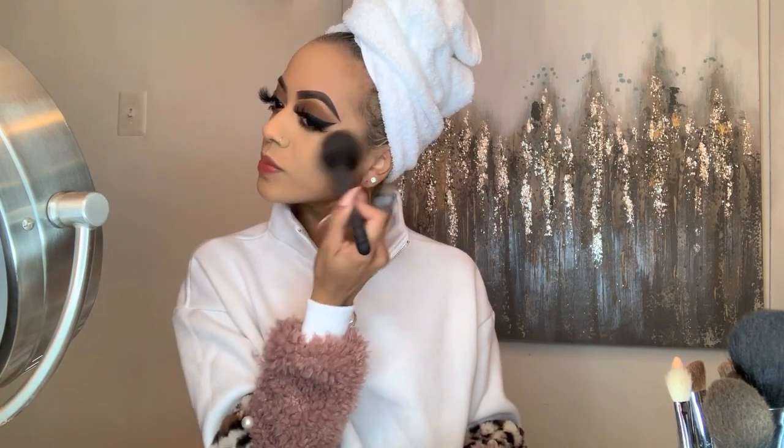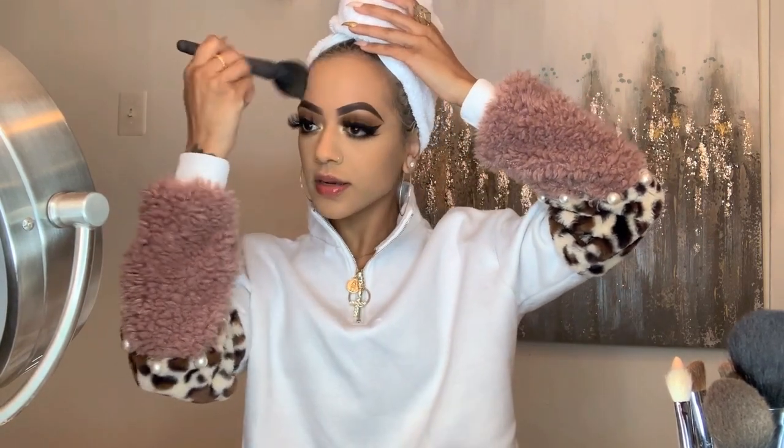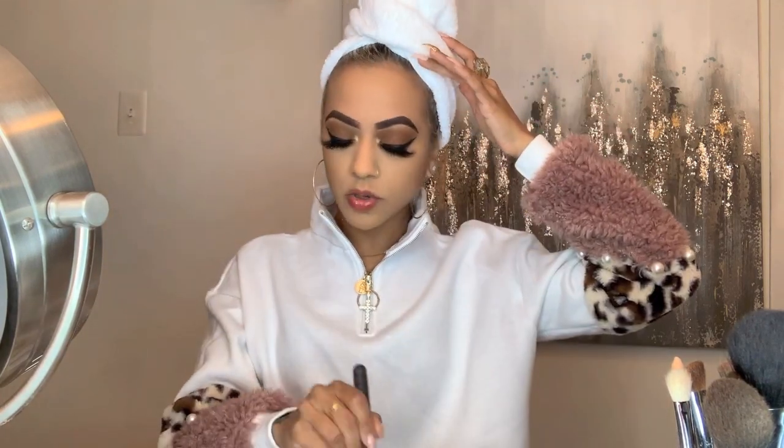I'm gonna use a fluffy brush. I honestly don't even know where I got this from, but I just love how fluffy it is. And we're gonna go ahead and just warm up the skin tone. I like using the shade dark because it's not gonna make me too bronzy, and it just gives me a guide on where I should place my contour shade. So we're gonna hit that jawline. Definitely the forehead, because this forehead could definitely be a little smaller. You can already see we got dimension going on.